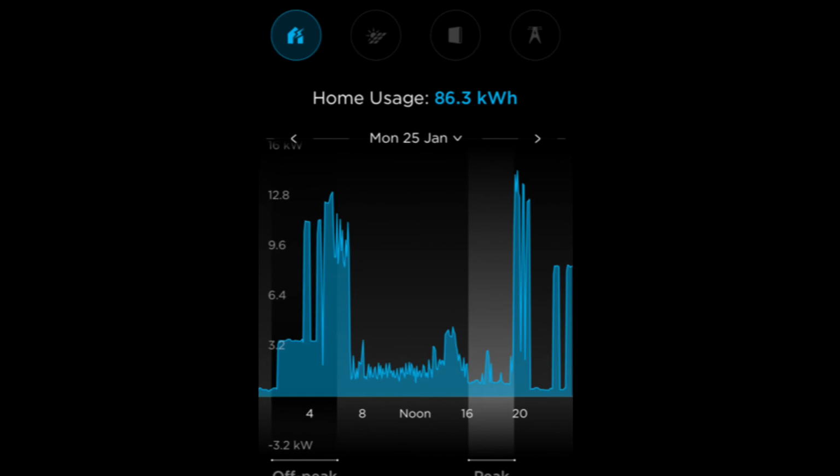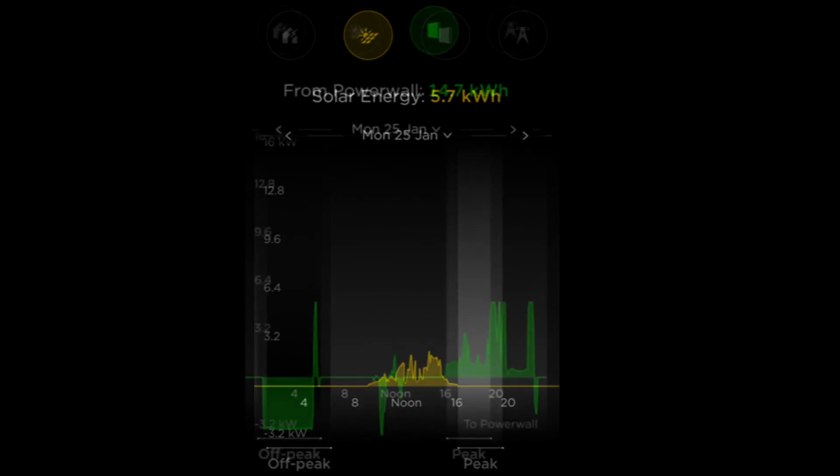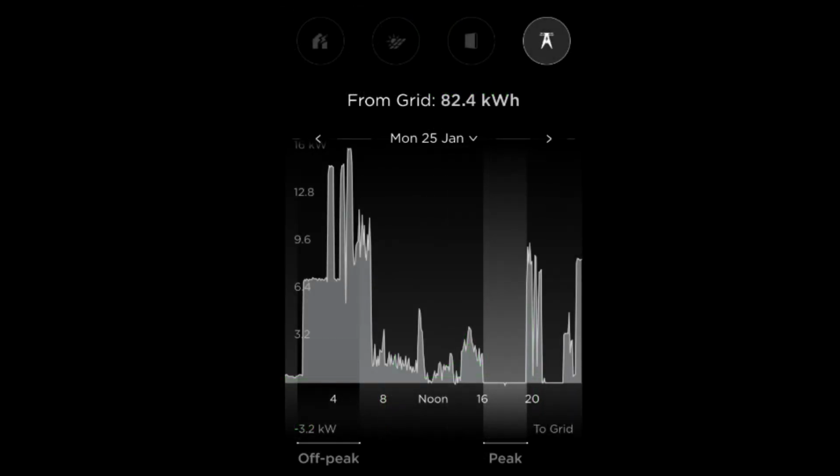On Monday the 25th of Jan, we had a home usage of 86.3 kilowatt hours. We had a solar contribution of 5.7 kilowatt hours, so again a really good day and the best up until that point. We got 14.7 kilowatt hours from the Powerwall, and we had a grid pull of 82.4 kilowatt hours from the grid.